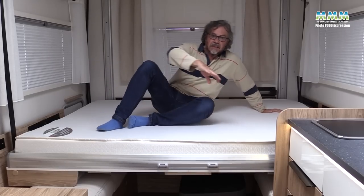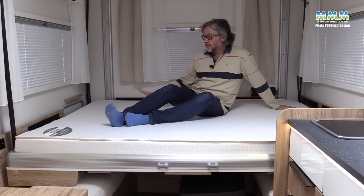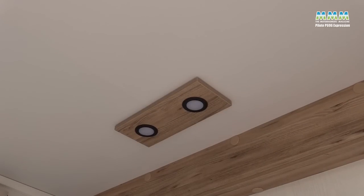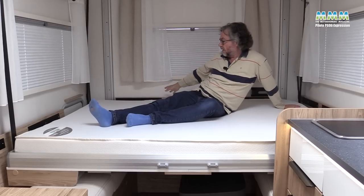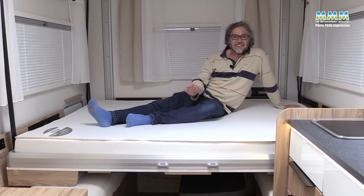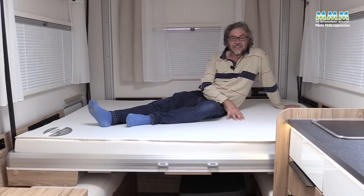And, well, what a big comfy bed. Bultex comfort mattress, reading lights above in the ceiling. Measurements 2 meters by 153, so it's a really good bed if you're tall. Yeah, this is one of the Pilote's strong points.